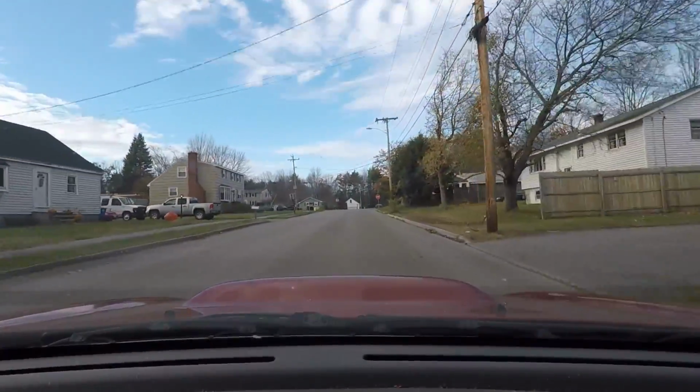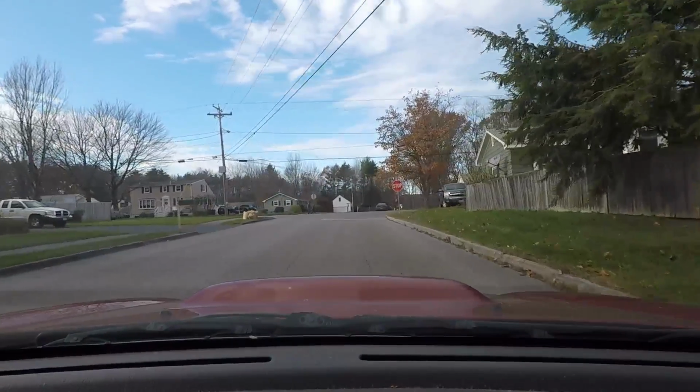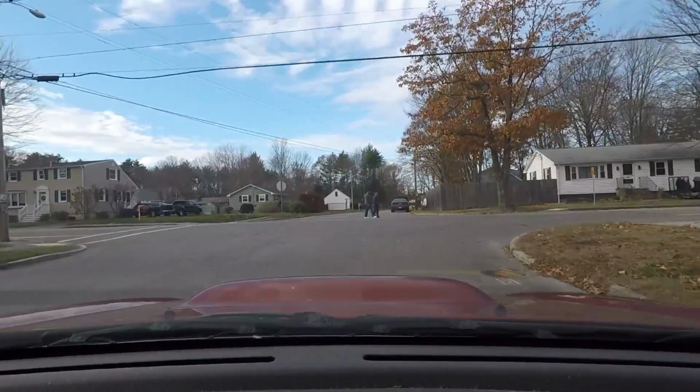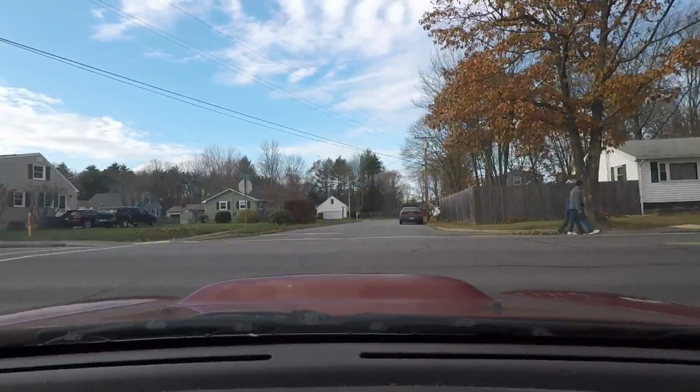I haven't been looking at mileage. I think we're like 2-something miles in right now, almost 2 miles, something like that. So back up here to Bridge Street, and you make a left.